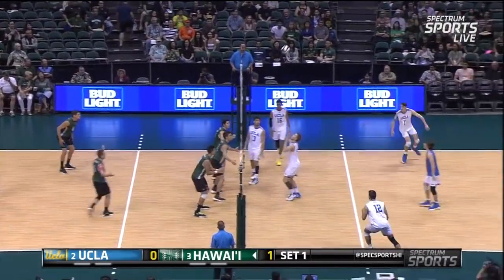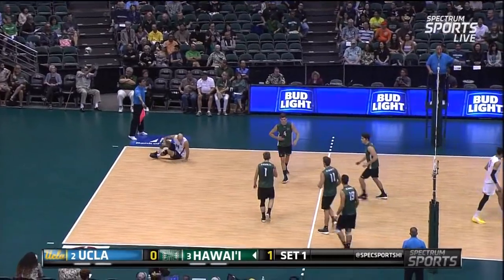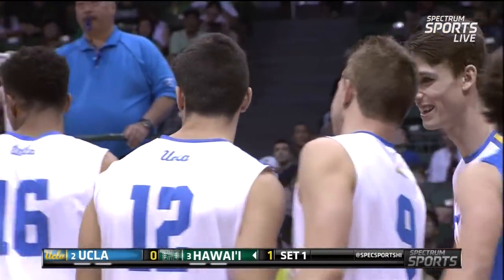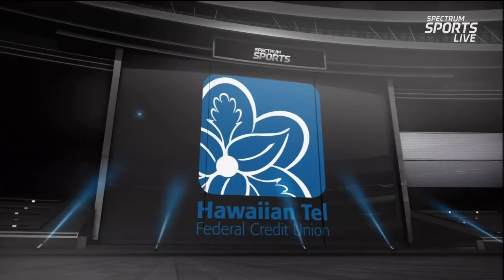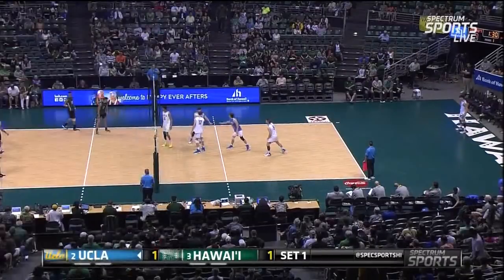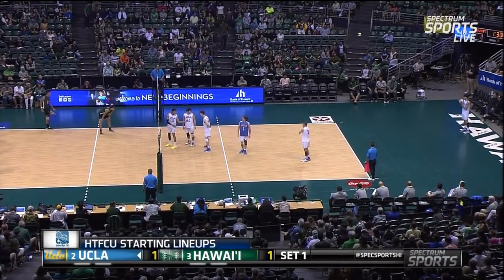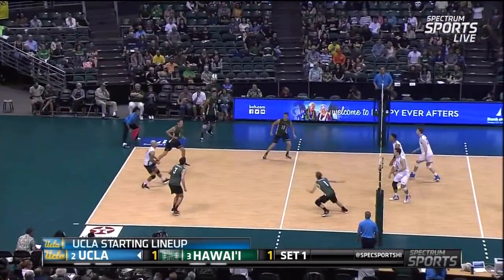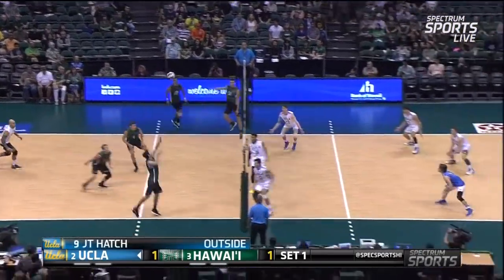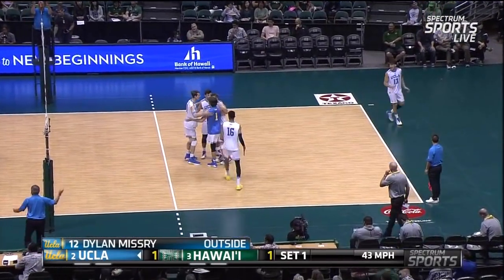Micah Martin tried to dump it over on the second touch. High outside set is put down by Dylan Misery, a 6'4 junior from Holbrook, New York. The Hawaiian Tel FCU starting lineups will be scrolling across the bottom of your screen. Hawaii going with its standard lineup. Worsley at the center. Stein Van Tilburg, the leading kill attacker for Hawaii, but it's Brett Rosenmeyer getting the first swing from the opposite position, and he sends it long.